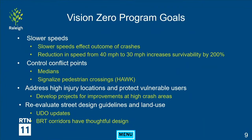If we install more robust traffic control devices, it improves the safety for walkers and encourages people to walk more. Vision Zero also wants to address high injury locations. That's part of our action plan that we got the grant for. We'll be going through and finding those locations and addressing those, coming up with mitigating measures. And one of the other things we'll be doing is, so the UDO, looking through the lens of Vision Zero and making sure that walkability and safety are paramount.